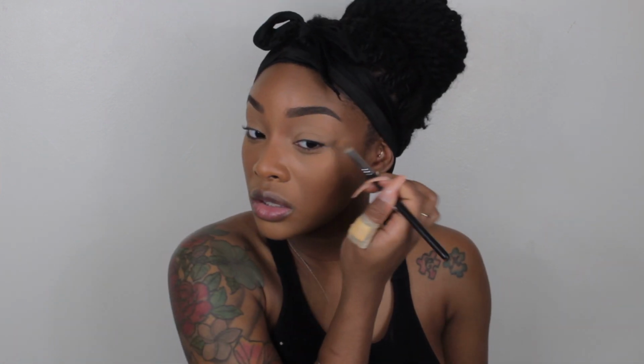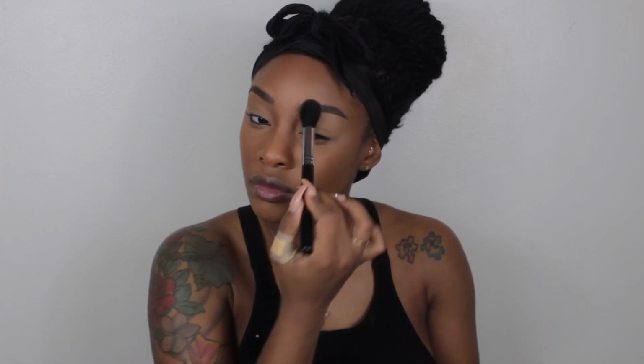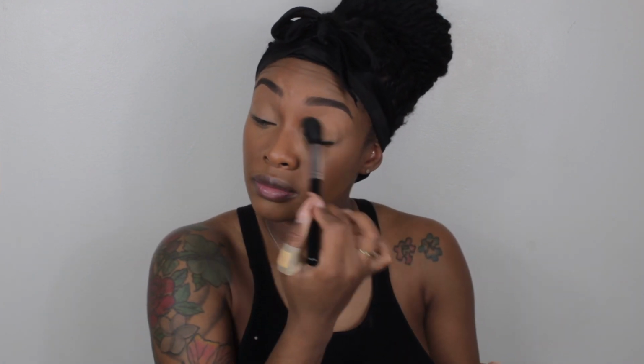Alright, so I just used the same concealer, which was the Infallible concealer, just to blank out my eyelids, and I used my translucent powder to set it. I also used the translucent powder to go over my brows, just so that they stay. Alright, so for my eyes, I'm only using my bronzer and contour.